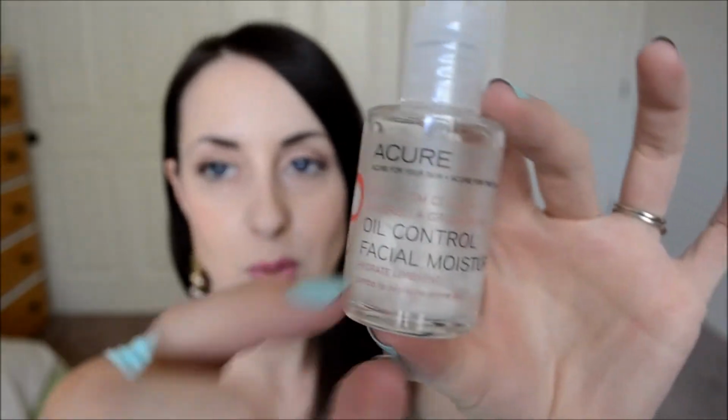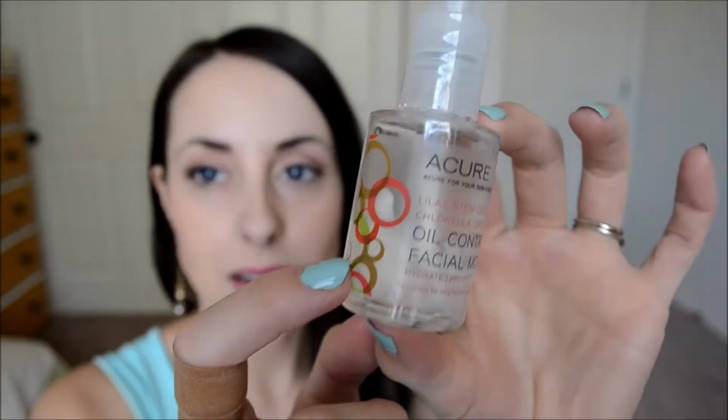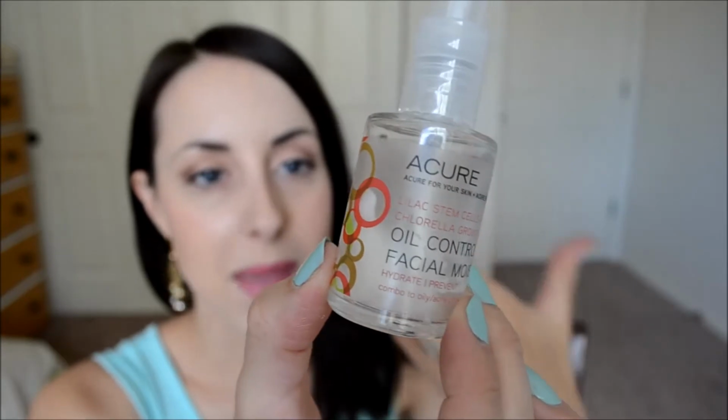I just wash my face with water, and then I put this straight on my face. Then I let it dry real quickly, and then I put on my makeup, like my foundation, and this stuff is just so nice. I love it. One thing that's really interesting about this is that not only does it control oil, but it also provides an overall moisturizer.